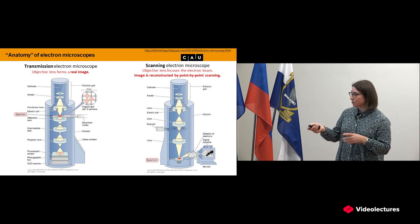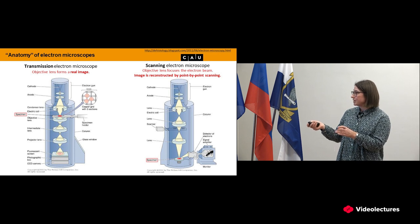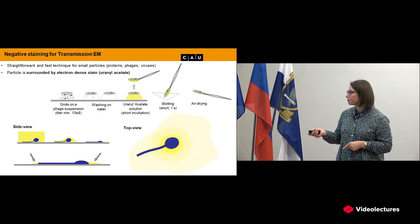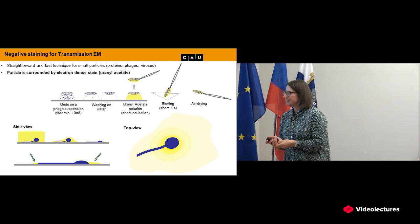Of course, this is transmission. Here is the sample. This is the objective lens. And then the real image is formed, whereas in scanning electron microscope, the objective lens is just focusing the beam. And then the beam is rastered. It goes in X, Y, like in a confocal, and then the computer produces the image. So now I will show you a lot of images. I think it's more interesting showing you images.